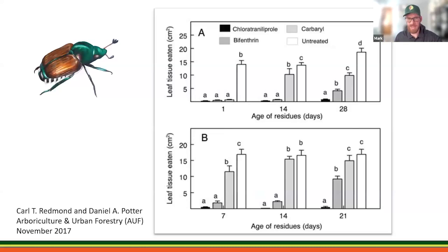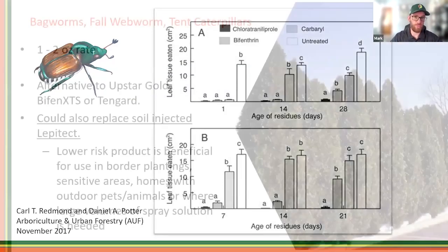Some research to back this up, and once again, chlorantraniliprole, you can see here, has pretty much fantastic residual, so much less leaf tissue eaten, and you can see on that bottom chart, much less leaf tissue eaten than the alternative products that were used there, bifenthrin and carbaryl, especially after 21 days. So pretty cool results there, and that really goes to show the effectiveness and the residual activity that we should expect as a result of these applications. So really exciting, really cool there.